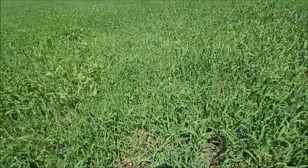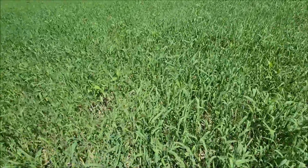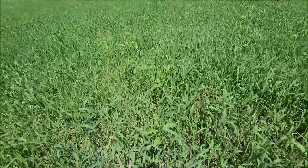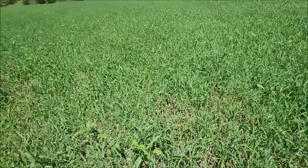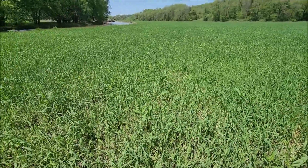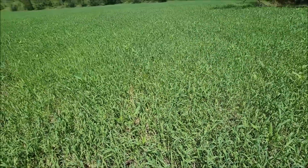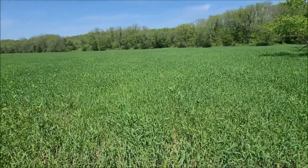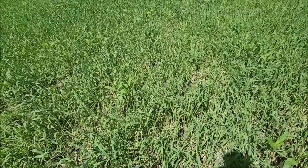Or it was just, I think it was coming up really good, growing. And we had a bunch of those 30-degree nights. And I think it really stunted the grass. I mean, it's grown a lot in the last week, days. But it's gonna have to dry out a lot more.